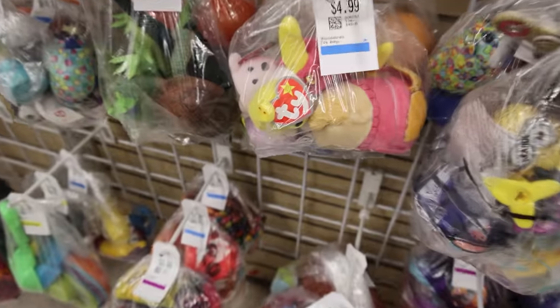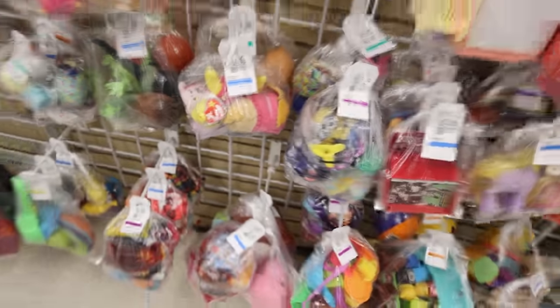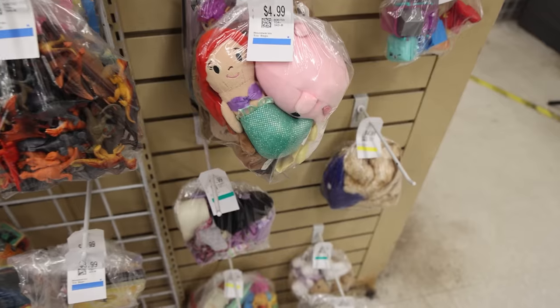Well, that's too bad. I am noticing some more Beanie Babies down here, which I don't really care to grab. And then over here, I noticed some of those itty bitties that they sell over at Hallmark. But yeah, nothing that I'm really interested in today.